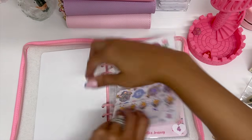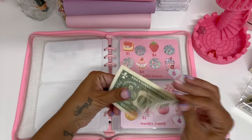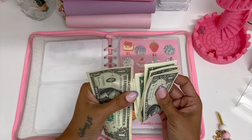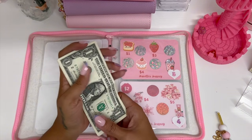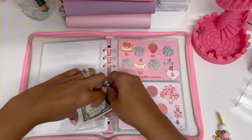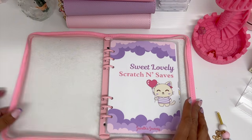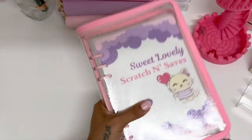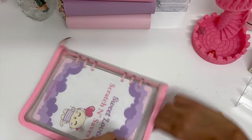There we go. Let's get our money out. There we go. All right. So in here we have a total of $6 in number 2. And that's that. There we go. So we're done with our sweet, lovely scratch and save. Awesome. Super cute. That was fun. I like that. I like the way that felt.